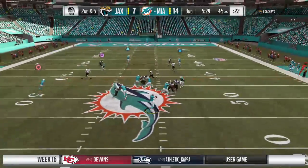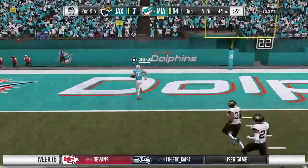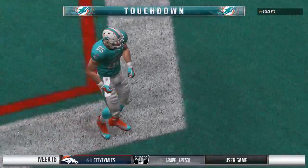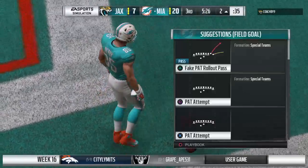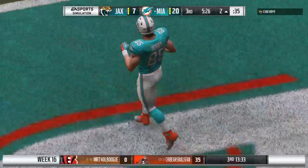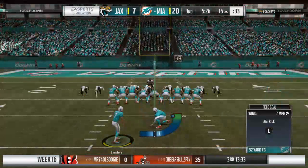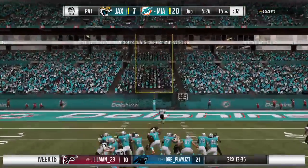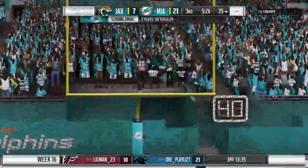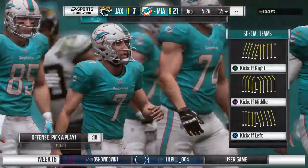Play action. It's Tannehill. He's going to let this one go deep. And the defense loses it. It's complete. And all the way in for a Miami touchdown. 3 touchdown passes now for Ryan Tannehill. And thanks to the interception, the Dolphins offense cashes in with 6. Extra point up and good by Sanders. And it's now 21-7.